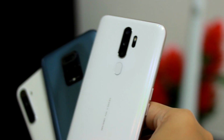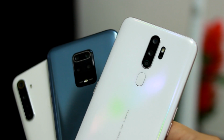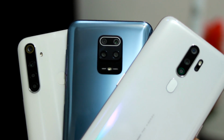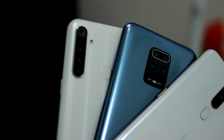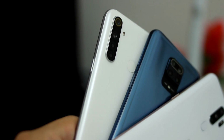So that's pretty much it, camera comparisons of Oppo A5, Realme 6i and Redmi Note 9s. I hope these videos can help you sort out which camera has the best quality in which area, and I hope you can judge by yourself which one you prefer most.